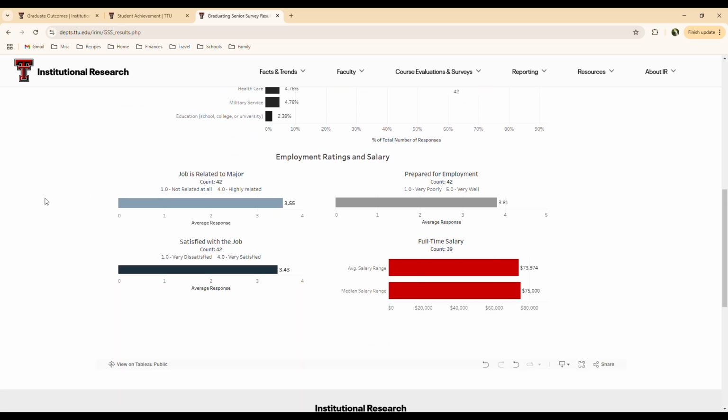And then we'll go down here to job is related to the major, so 3.55 out of 4, a pretty decent number. Prepared for employment, so this is the grad providing just a subjective evaluation of if they were prepared for the job they have. This first one's out of a 4 scale and the second one's out of a 5 scale. So just make sure you're watching that when you're looking at these numbers. I would have hoped that more grads would feel like they were more well prepared for the jobs than a 3.8 out of 5.